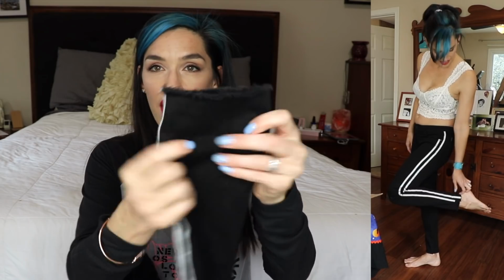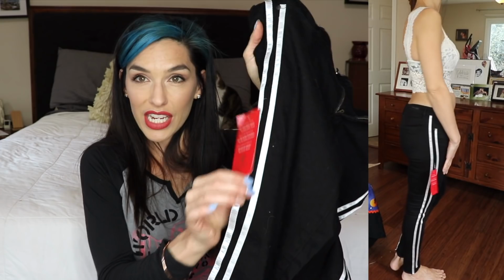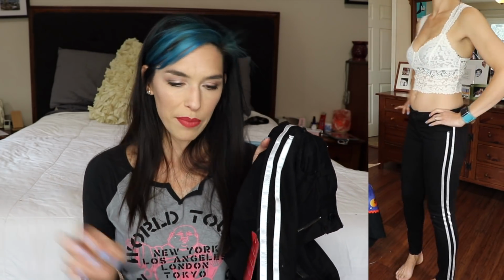They have that cutoff hem, which I think is super cute, but they're still long enough on my legs, which is nice. And I just love the stripes on the side. I think it's so cute. It's shiny too, so I feel like you could kind of dress it up more like tuxedo stripes as opposed to Adidas stripes. You could totally wear it casual or you could wear these dressed up and they would be super cute either way. They're really comfortable. Again, that super stretchy material. These are just too cute.